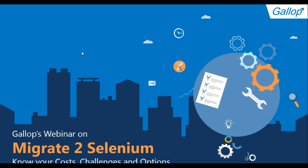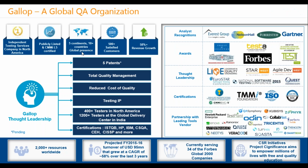While I do that, let me also introduce a little bit about Gallop as an organization. Gallop today is a world-class independent software testing services organization. It's the number one independent testing services company of North America, a subsidiary of Signity Technologies, the world's second largest independent testing services company.